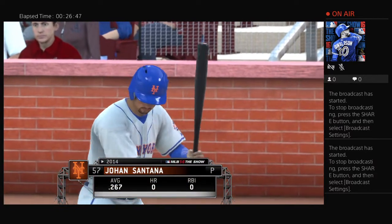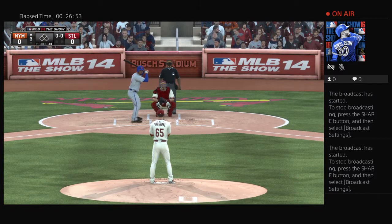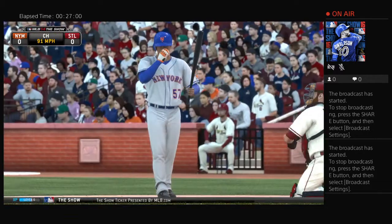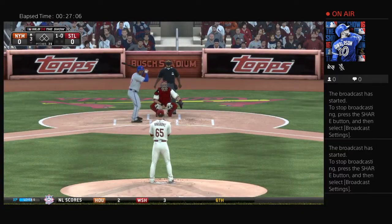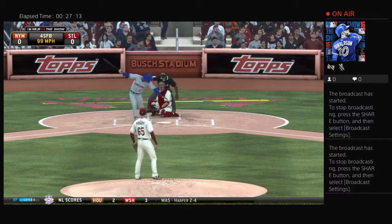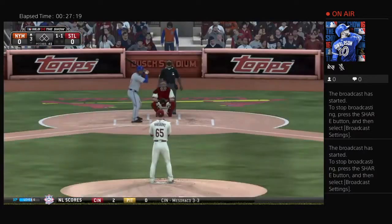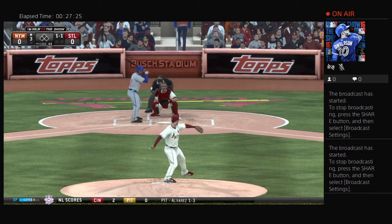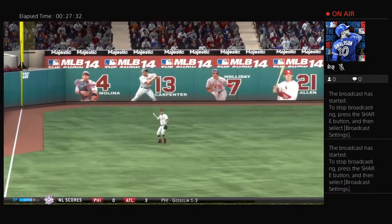Johan Santana will turn right around and get us started here. 9-1-2 to start inning number 3. Here's the first offering. And the third inning begins with a changeup that misses. It's a ball and no strikes. Swing and a miss as he ramps up on the fastball. 1-1. 1-1 pitch is in the air now out to left field. 1 away here to begin the third.